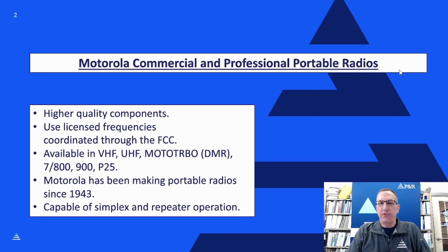So to contrast that with the Motorola portfolio of commercial and professional portable radios, the Motorola commercial and professional radios are made from higher quality components. Motorola invests a lot into research and development of their radios, and they're using higher quality components from manufacturers that are manufactured to higher tolerances, or closer tolerances, I should say. They also use licensed frequencies that are coordinated through the FCC.